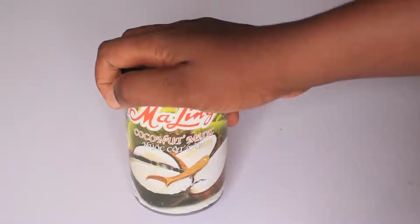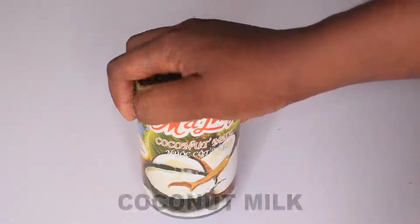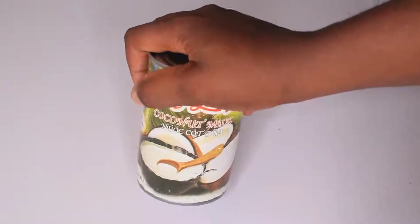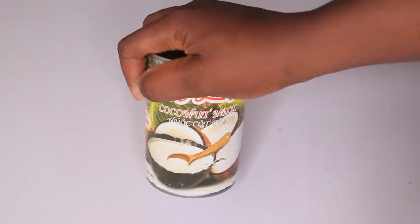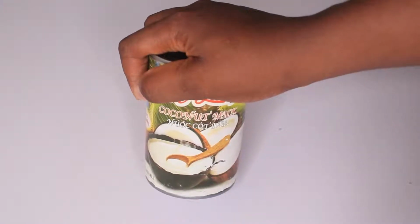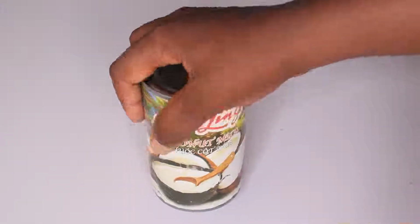Coconut milk. Coconut milk is rich in moisturizing properties, is rich in vitamins and minerals that are necessary for a healthy and radiant skin. Coconut milk is going to give your skin that natural creaminess, is going to nourish your skin, is going to revitalize your skin and give you a beautiful and younger look.